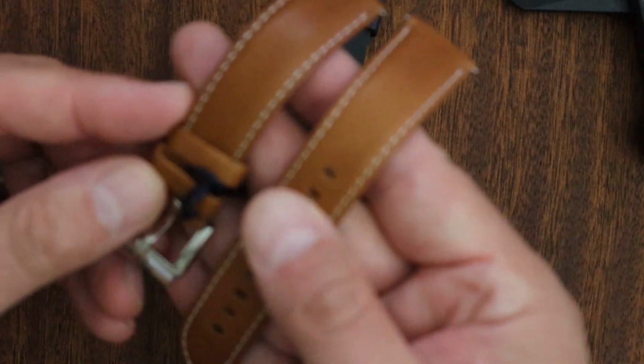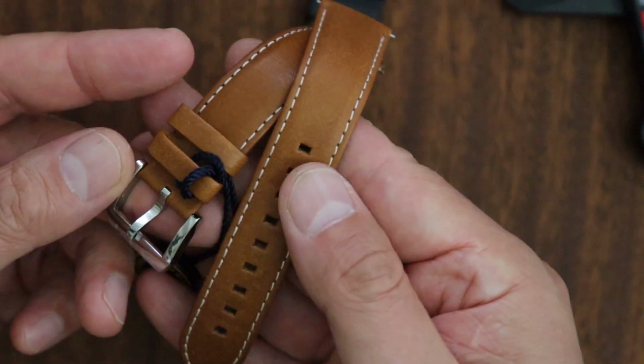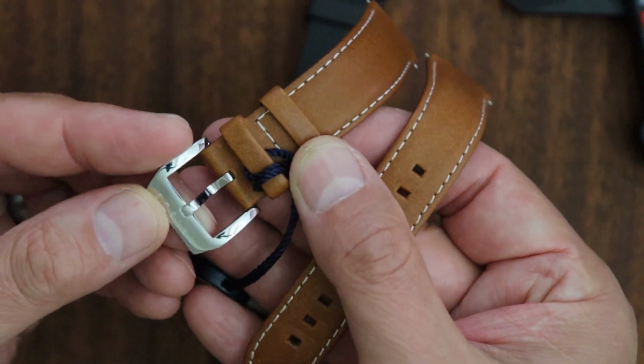Now, what you're going to notice on this watch, specifically the model that I got, is that it came with this beautiful leather strap. You'll notice I haven't even worn the strap yet. I put it on once just to see how it feels. It's a great leather strap. It's got this tang buckle.